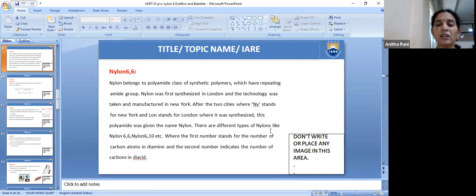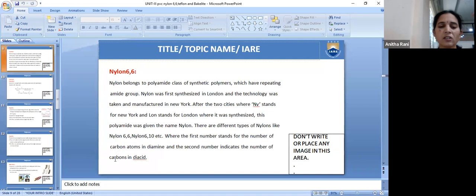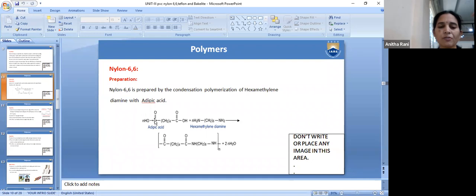There are different types of nylons, but we are discussing only nylon 6,6. There is nylon 6,6, nylon 6, nylon 10, okay. But we'll take one example, nylon 6,6. The first number stands for the number of carbon atoms in the diamine, 6 carbon atoms, whereas the second number indicates the number of carbons in the diacid. So we have given the name nylon 6,6.